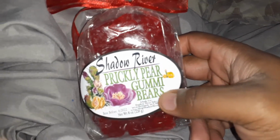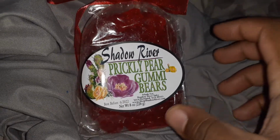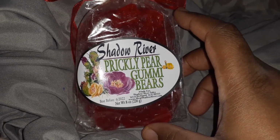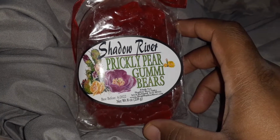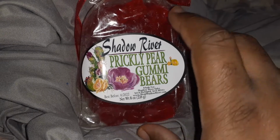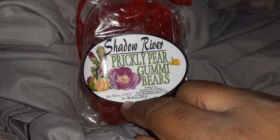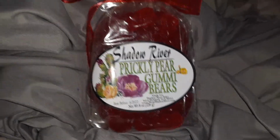So when these came in, I smelled the package. It smelled sweet, and I wanted to go and give them a try for you guys on cam. So this is the name of the company, made for Shadow River Sales, West Richland, Washington. Shop shadowriver.com. Best before 2026, 2022. The ingredients in the back. I don't know how well you can read that.